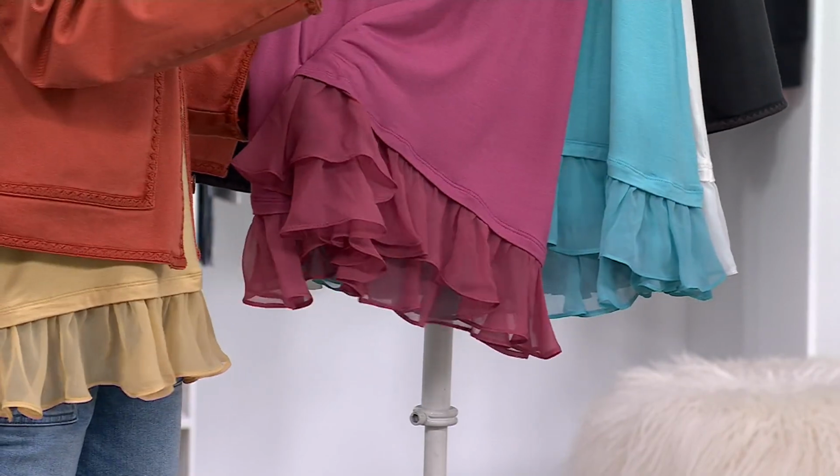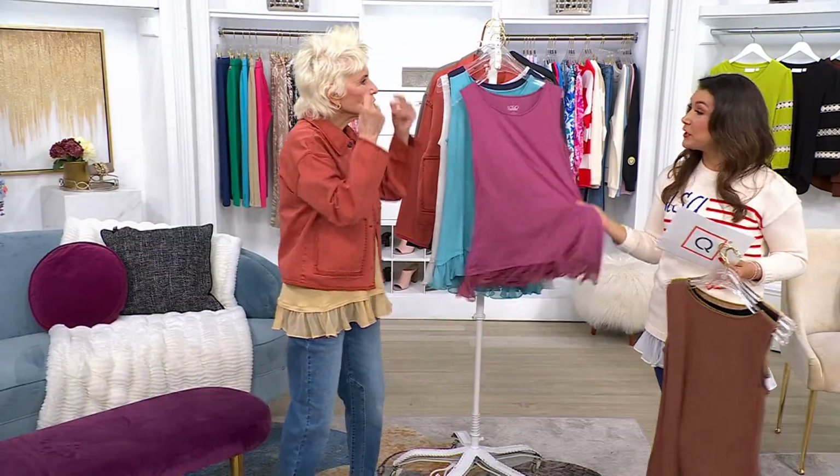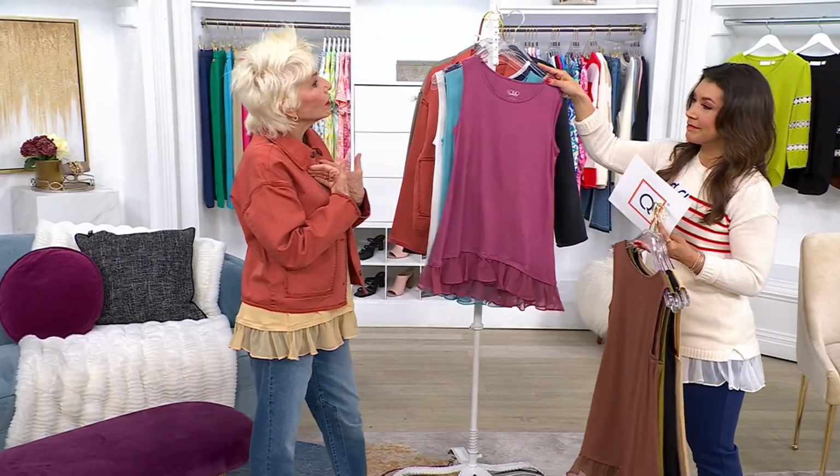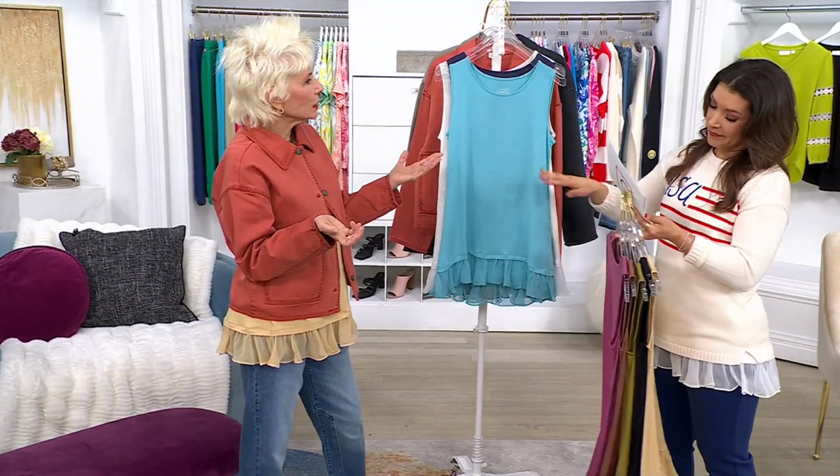Raspberry, because we can't get rid of it. You've been doing this color for a long time? All these mauves and pinks forever. I love them, and you don't need makeup.